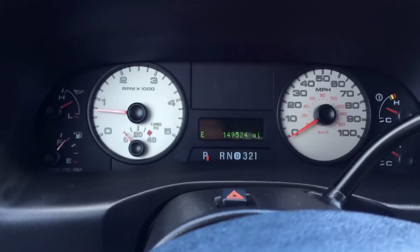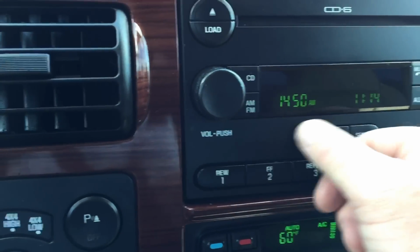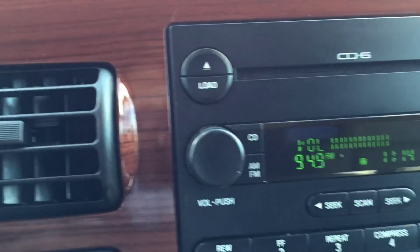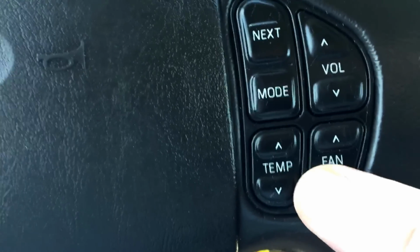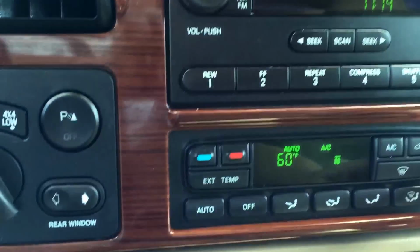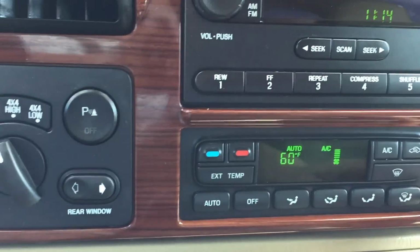All right, let's hop in this big boy. Oh, the air feels good. It's October, and we're still playing around with 90s. Seatbelt on. Let's see. There you go. Let's try this. Steering controls. Station change. All right, so the radio works fine. Let's do the fan from the temperature up, temperature down. Now let's do it from the control head. Everything works fine. Turn that down.